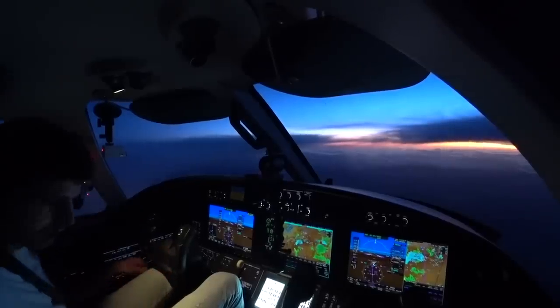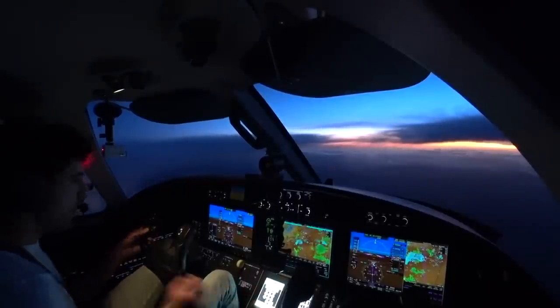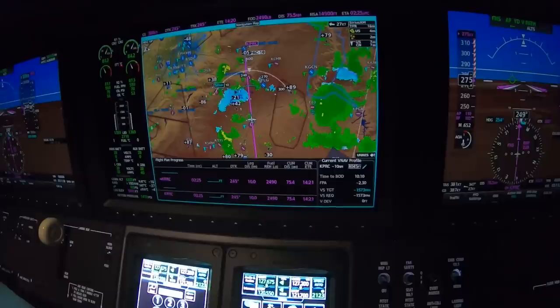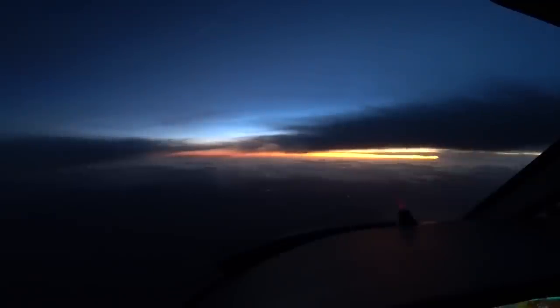Two Romeo Foxtrot, contact Phoenix Approach 133.57. 133.57, Citation 2 Romeo Foxtrot, have a great night, we'll see you. You good. Phoenix Approach, good evening, Citation 2 Romeo Foxtrot, level 230, descending to 16,000, November at Prescott.